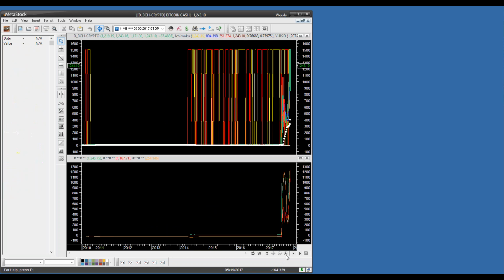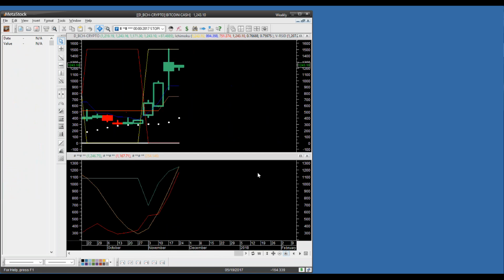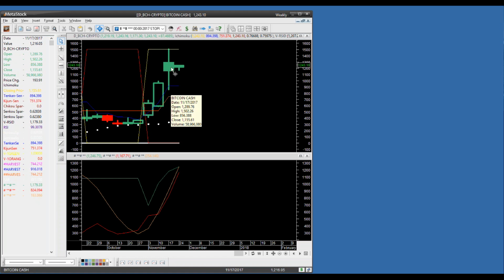All right, here's the Bitcoin Cash. As you can see here, the Bitcoin Cash is trying to get something together too. It was quiet and lifeless for a while, trading below the trend line momentum, and now we find ourselves on the other side of it. Just an explosive move. All right, so what are we looking at?